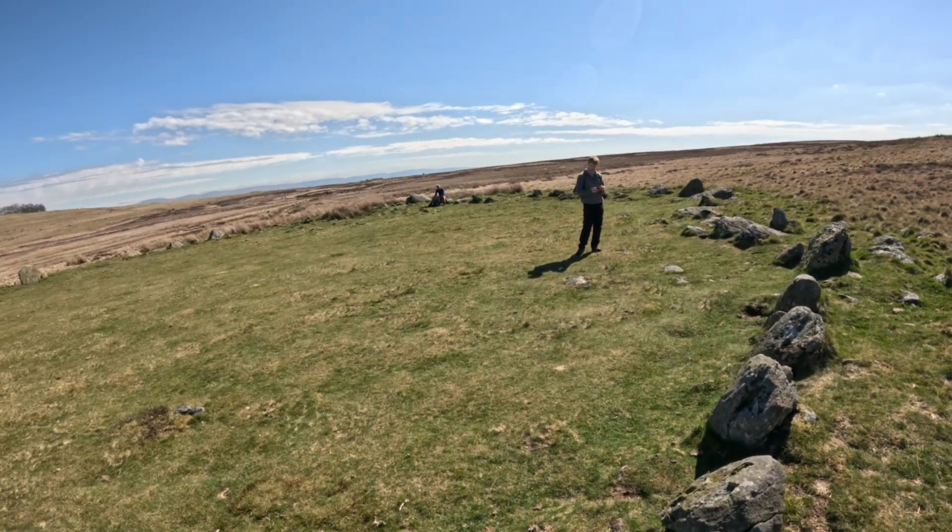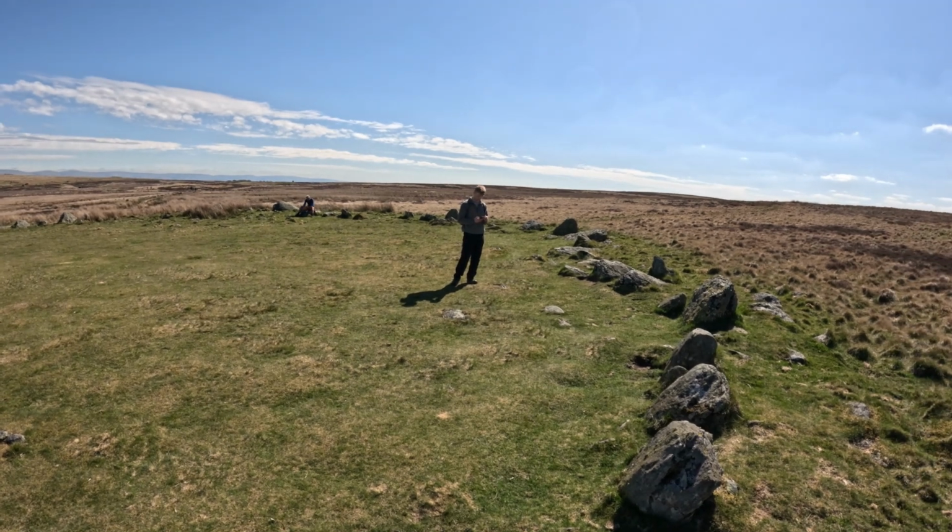What do you reckon guys? Ancient Druid worship site or UFO landing hotspot? Or as Lewis said, a UFO parking spot.